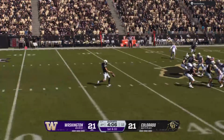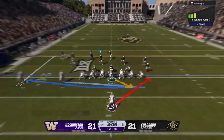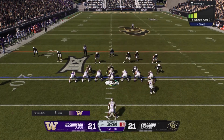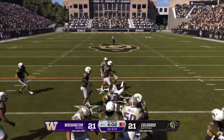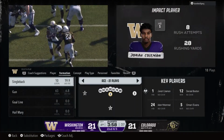They come to the line for the first play of the drive, snapping it from the 21. Now they'll try the right side. Followed that blocking and got 5 out to the 26.